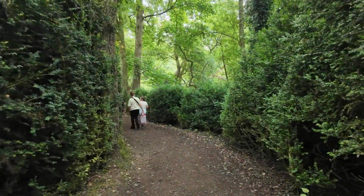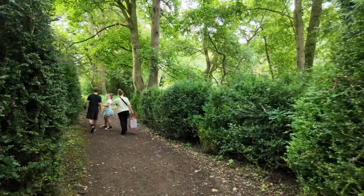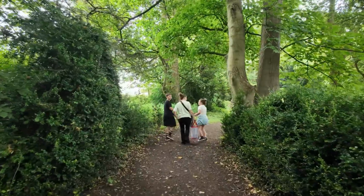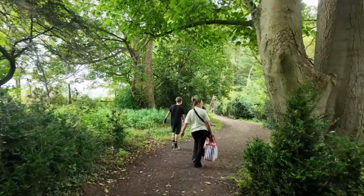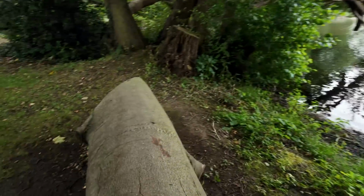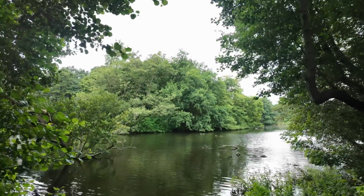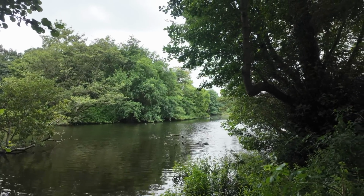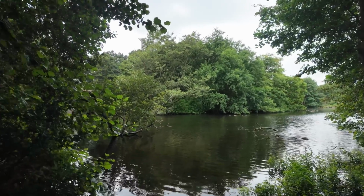Carry on down the path and see where it leads. Can't believe I've never come down here before. Little seat. Don't mind if I do. Look at that for a spot. Nice little view of the lake, wildlife. Nice little spot to chill out. And then as you're chilling out, you suddenly hear the noisy kids in the back. And the noisy geese.